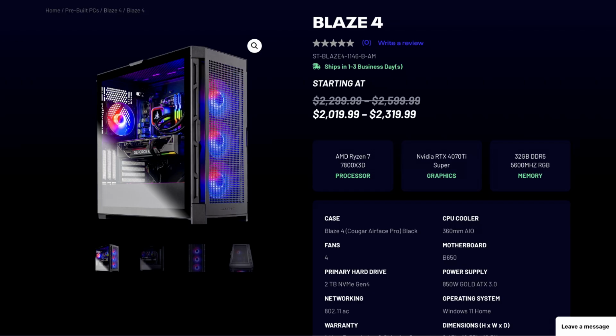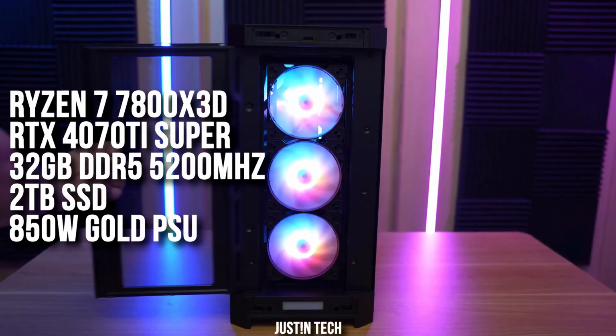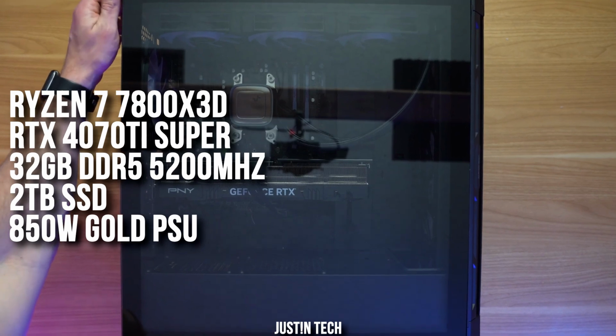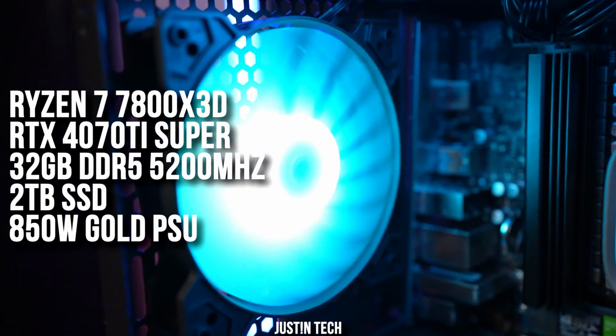Now let's continue. So this system is the Blaze 4, and the reason why it's so great is because you get the Ryzen 7 7800X3D processor, which is arguably the fastest CPU in the market when it comes to gaming, and you get the RTX 4070 Ti Super graphics card, which is one of the best graphics cards in the entire market, especially for 1440p high FPS or 4K resolution gaming.